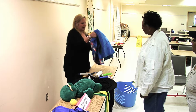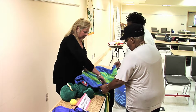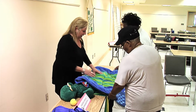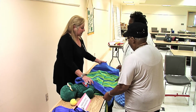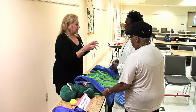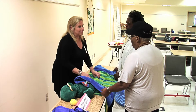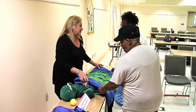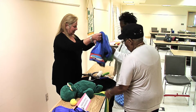So this is a weighted blanket that we made just out of a beach towel. We sewed lines through it and then put rice in it. You can use rice and beans, but if you wanted it to be machine washable, they make these little plastic beads that you stuff dolls with. Then they're washable. They just cost a little bit more. So you could do something like that.